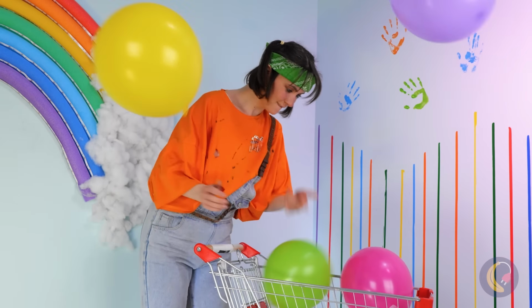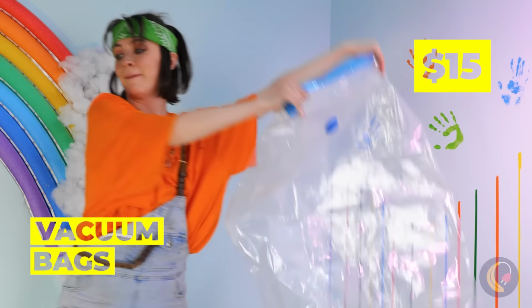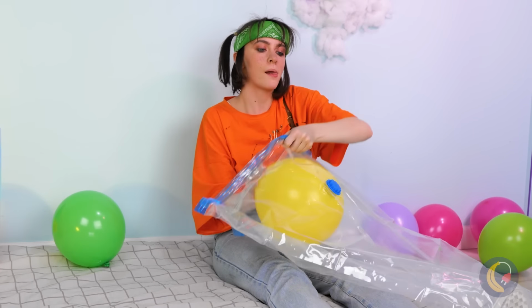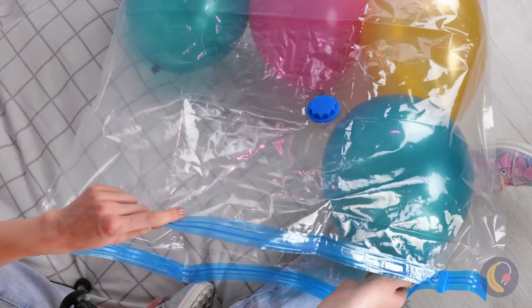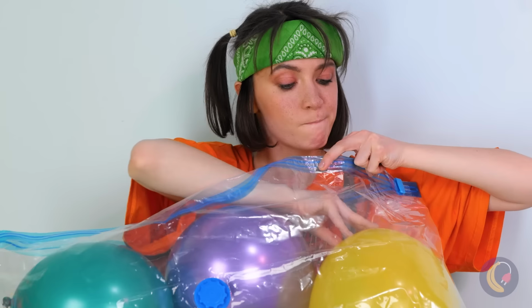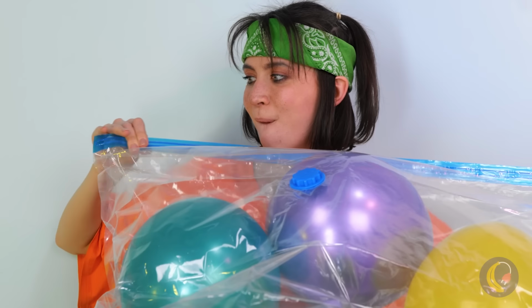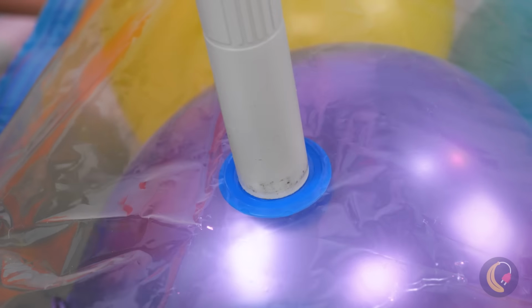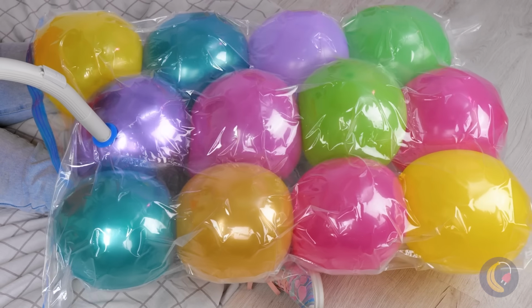Whoa, where did those balloons come from? Ooh, a vacuum bag. It's the perfect thing for all those balloons you got all over the place. Okay, time to count the balloons. 1, 2, 3, 4, 5. Now let's just suck out all the excess air. Wait, I only counted 5 balloons.